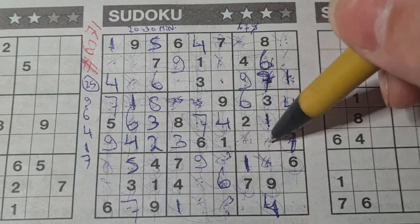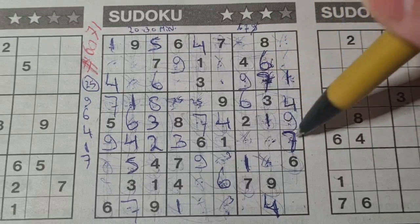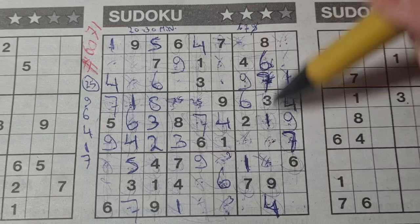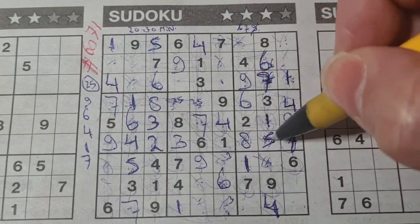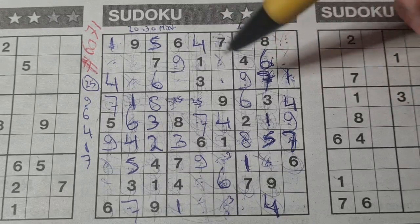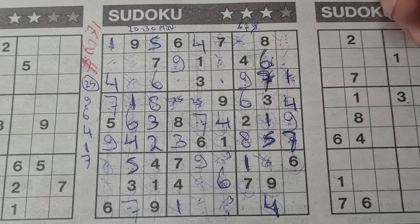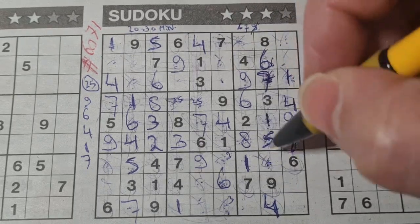Alright, 2 missing numbers in this big square. For numbers 1, 2, 3, 4, the 5 is missing. The 6, the 7, and the 8 is missing. 5 and 8, 5 and 8. We have 8 in this column, no 8 there. 8 should be here, and a 5 goes there. Then, 1 box left now in this column for number 1, 2 is missing.